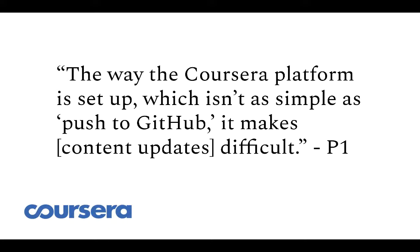As I said before, this team, the CBDS team, already had significant experience building online courses. And they built those online courses in the past on the Coursera platform. And the Coursera platform didn't really fit in well with their normal data analytic workflow. You can see P1 here said, the way the Coursera platform is set up, it's not as simple as push to GitHub, which makes content updates difficult.